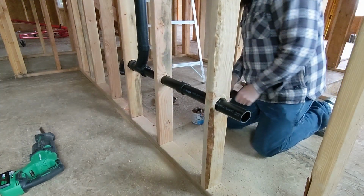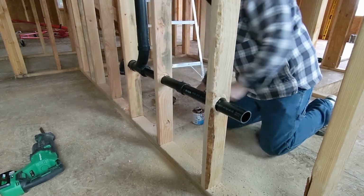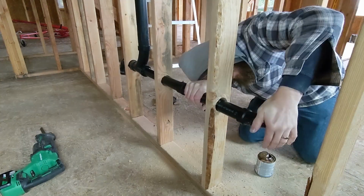Yep, it's still looking pretty good. We should be set over there stack-wise. Right there.